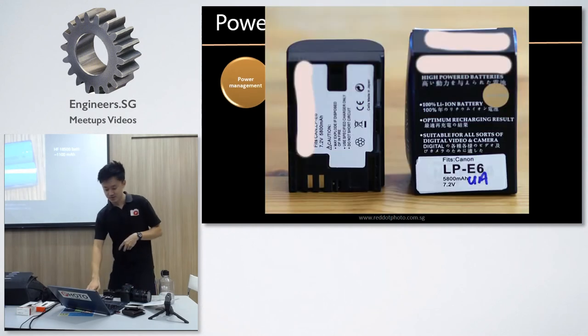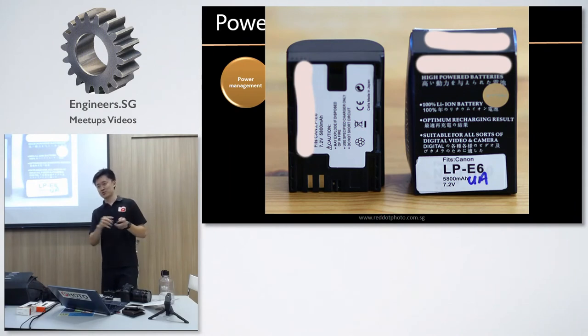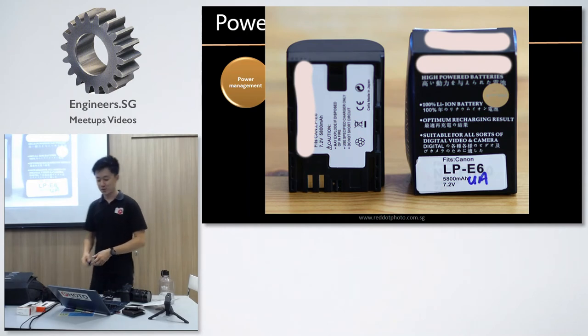So what do you do? And how long? Because you don't know what the box says and what the battery says. You're blinded, you're cheated basically. This is sold in many shops even today. We're fine, but don't buy it. Buy from Redo. Okay? So we are being punished.